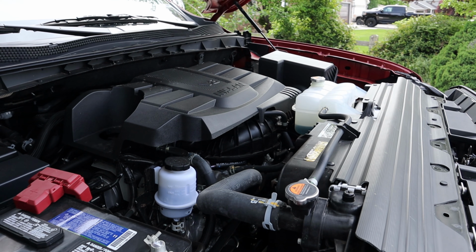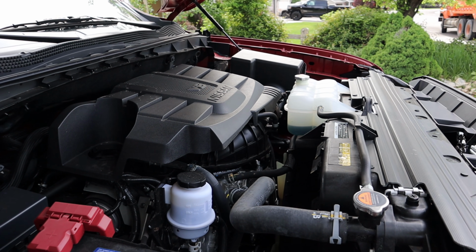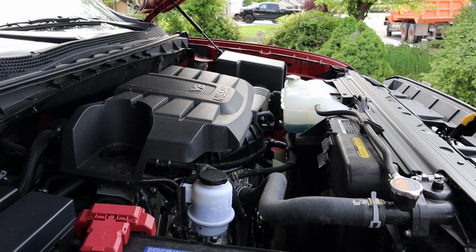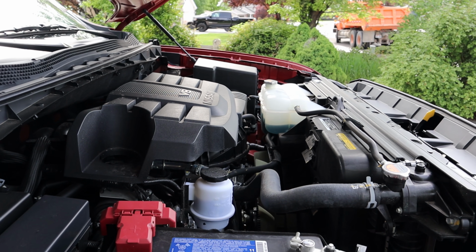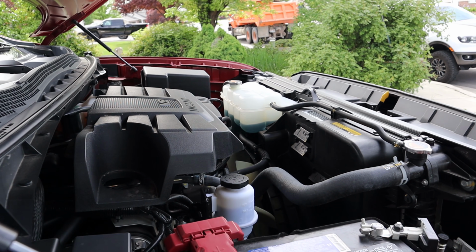So under the hood, we have a naturally aspirated 5.6 liter V8 that goes through a 9-speed automatic transmission. Power outputs are 400 horsepower and then 413 pound-feet of torque. Now this isn't rated by the EPA from a fuel economy standpoint, but I'll show you guys a little bit later what I have been averaging.